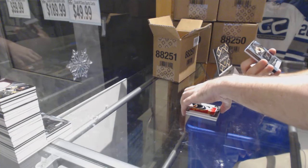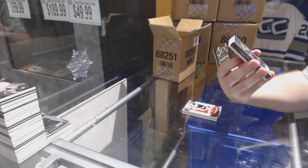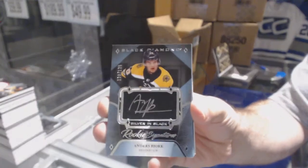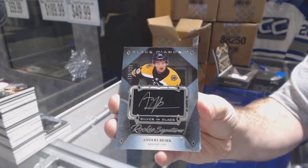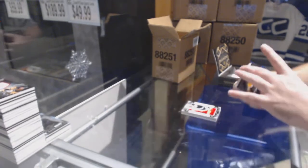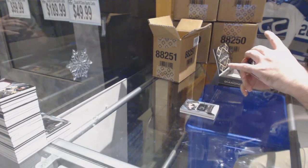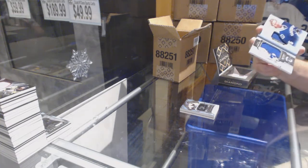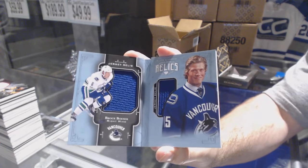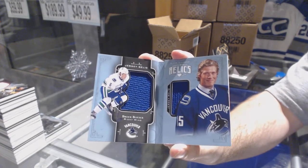For the Boston Bruins, /125 autograph rookie placard, or sorry, Silver on Black, Anders Bjork. For the Vancouver Canucks, Rookie Dual Jersey Booklet, Brock Boeser. Well, Vancouver definitely seems a worthy team.